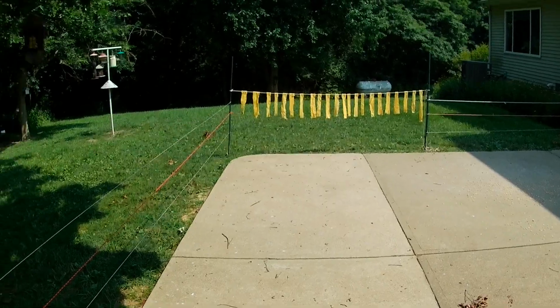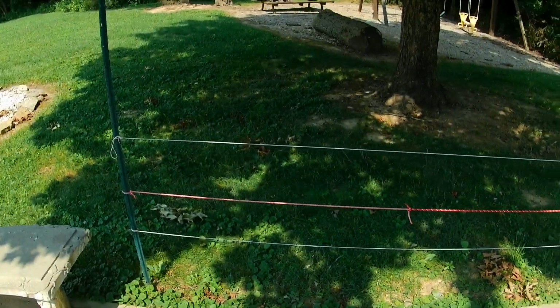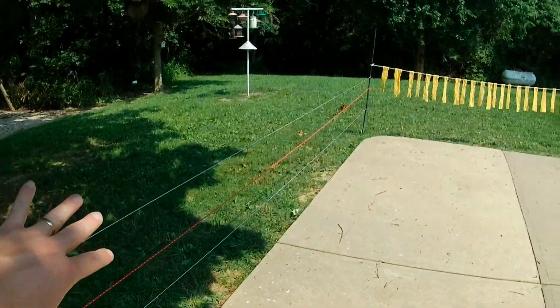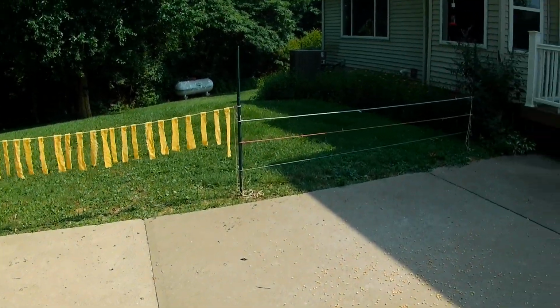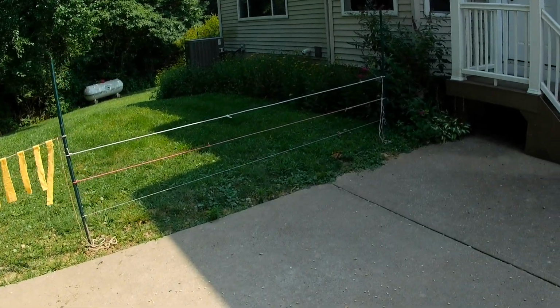Well, here's the setup. I got it sort of roped off on this side. Again, I don't want it to be a big, scary sort of barricade, because it's already a lot different than they're used to out here.